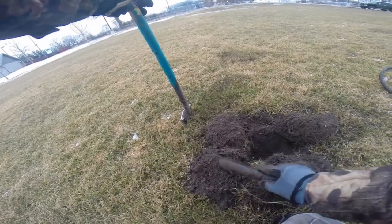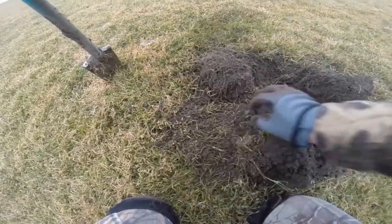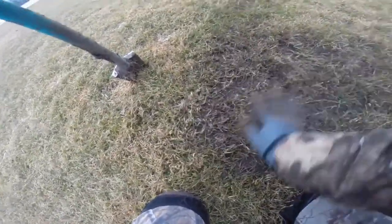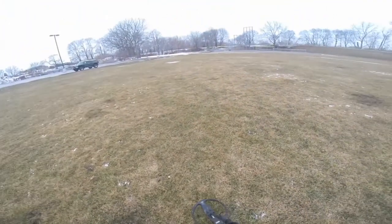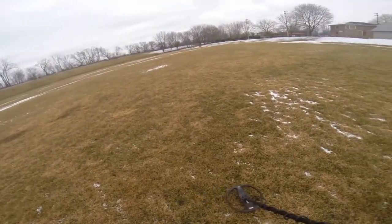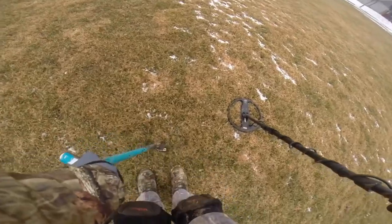Well, I think we're going to have to find that another day because I don't want to make too much of a mess here. Wow. Gotta be deep iron. Big piece of something in there. Can't mess it up anymore. I'll find it another day. Well, if the rain holds off, maybe I'll come back later this aft. It's all right.